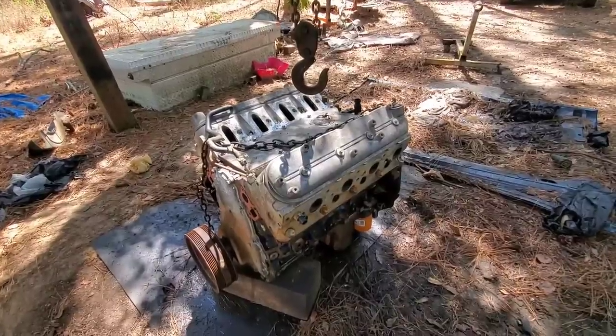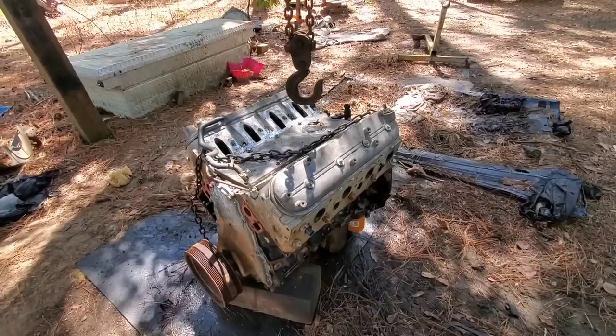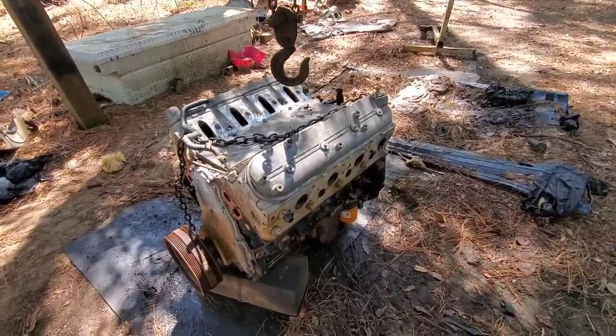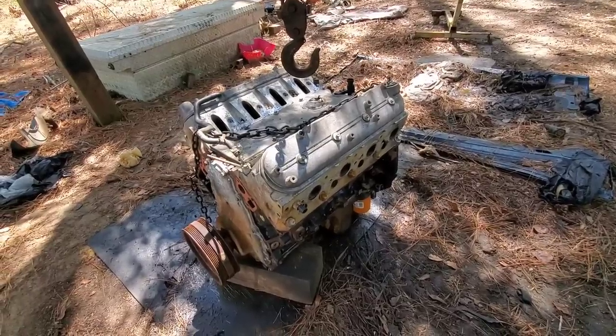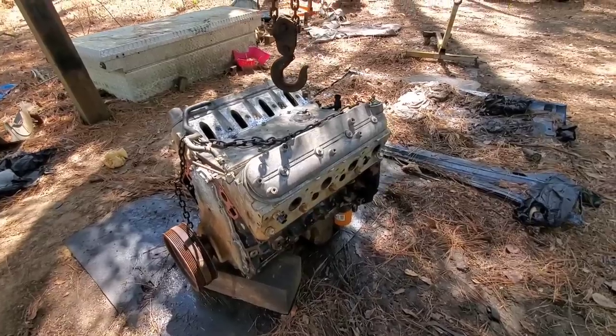While I was in Walmart getting oven cleaner, I meant to look to see what kind of stuff they had for aluminum, you know, maybe some aluminum brightener or something, to clean these heads and all up. But y'all got any suggestions on what's good to clean aluminum with, aluminum heads and stuff, y'all put them down in the comments and let me know.